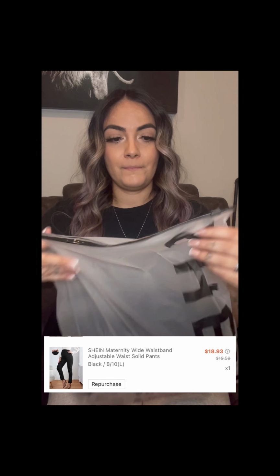Okay. So I did get a black maxi dress, and as you can see, it's not see-through. It's super thick quality. It's super heavy. I will be trying this on, so even though you won't be able to see the whole dress right now, you'll be able to see it on my try-on. So stay tuned for that. It's a long maxi dress. Perfect. You can never go wrong with a black maxi dress.